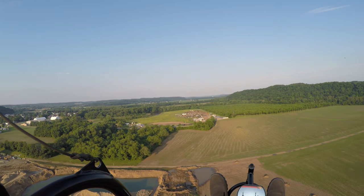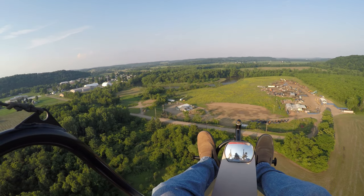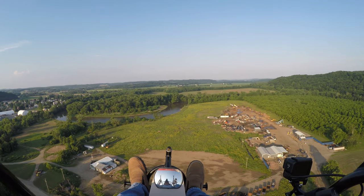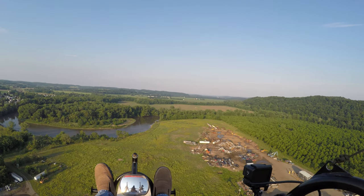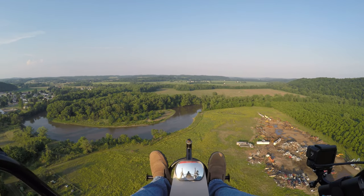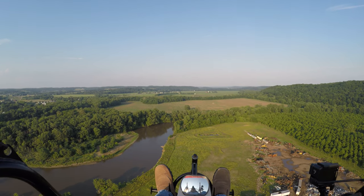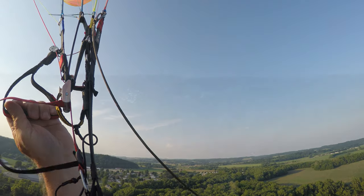All right, picking up a little bit of speed, so I know we're going with the wind. Got about 34, 35. So with the crimps out to about 12 and going with the wind, you've got to keep your throttle on a little bit more to keep your altitude, because you lose your lift being pushed. But this Dudek just wants to really fly.